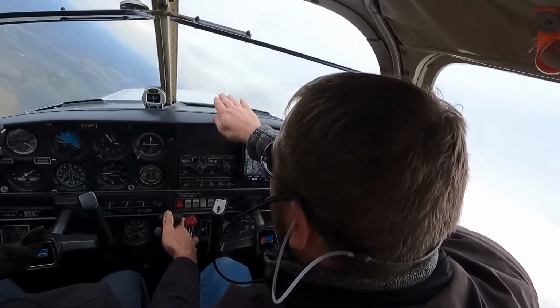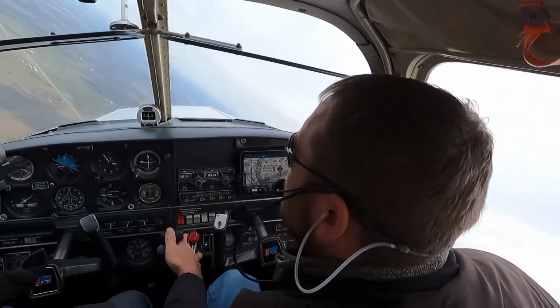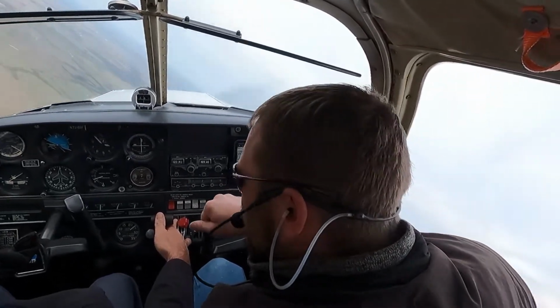In steep turns, this is the first time you really get to experience a little bit of G-forces. Because you're turning, pulling back on the yoke, and adding power at the same time, it's setting you down in your seat.